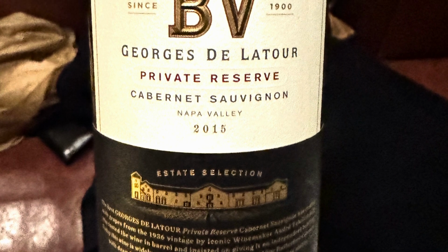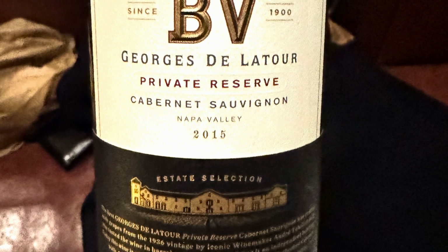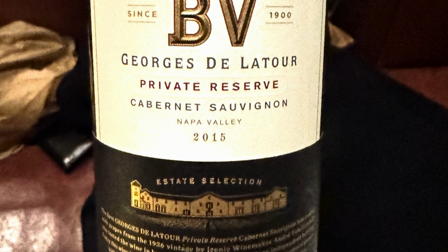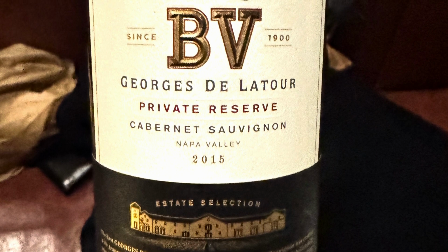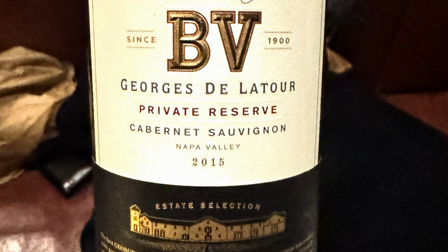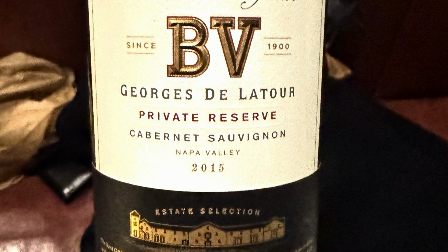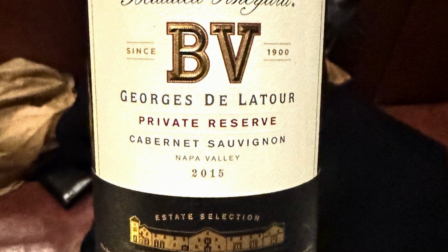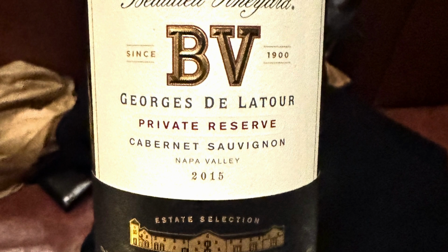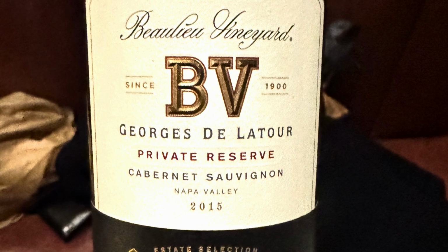The thing I loved about this was that it's really powerful and elegant. It's almost got that Bordeaux-esque style compared to newer Napa wines, which are a little bit more fruit forward and a little bit away from classic Bordeaux style, which ironically now a lot of Bordeaux wines actually taste American or Napa-like with the higher alcohol. But I digress. Tasting notes.